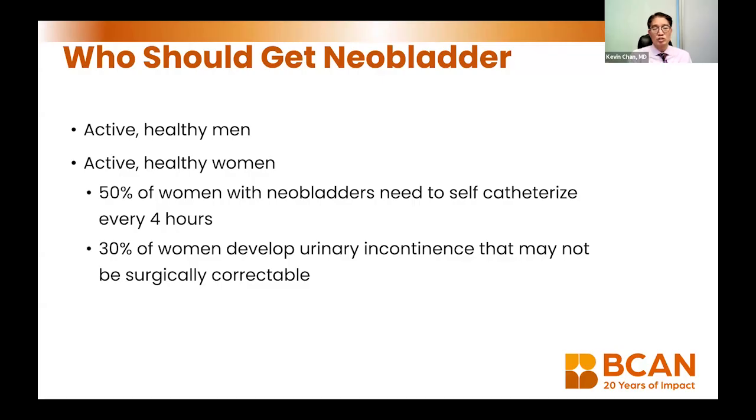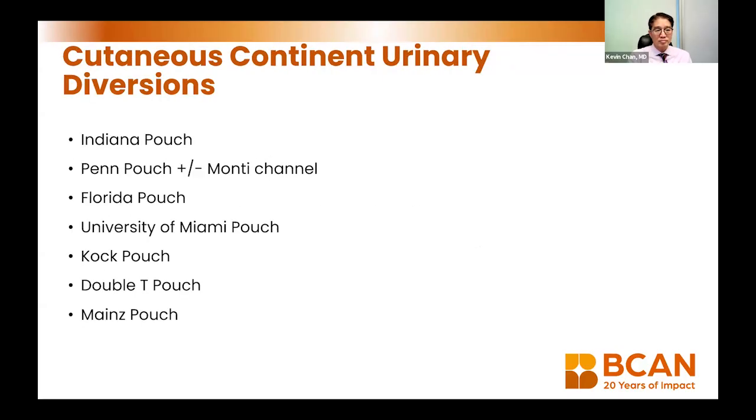When deciding which women should have that. So then there's the third option, the continent cutaneous urinary diversion. And the one we do is called an Indiana pouch. There's a number of pouches out there, the Penn pouch, the Florida pouch, and the Miami pouch. These are all variations of a similar concept.